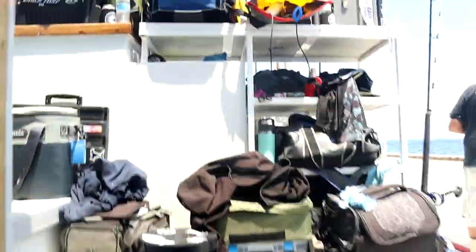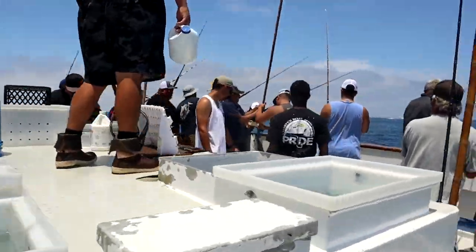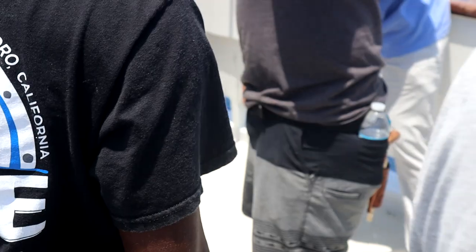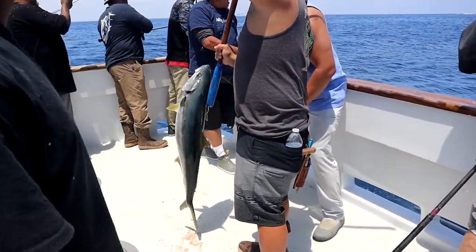So we got a nice yellow hanging right now. We almost got it. Oh, there it is. Hey, now you're running. We got one running on the jackpot. Woo! Is that one bigger than the jig?